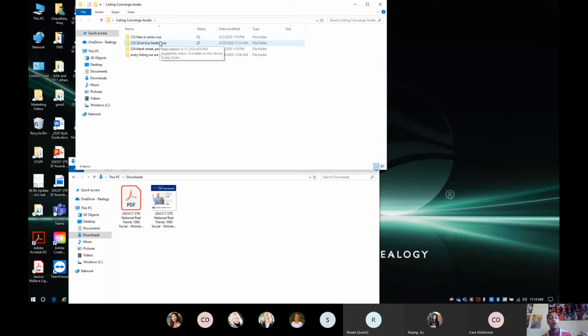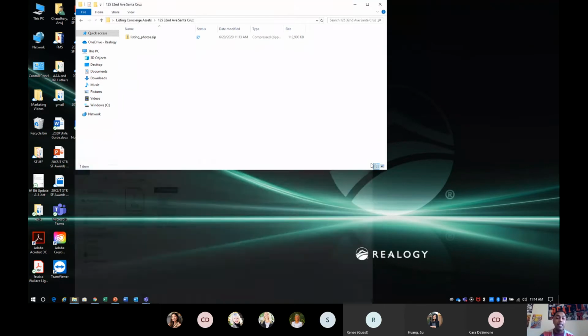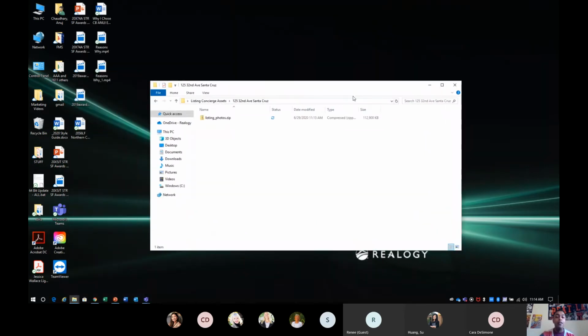Now I'm going to let go of the left click, and just like that, if I open up that folder, now my listing photos have been saved within the subfolder for 125 32nd Avenue. Perfect. Now it's a rinse and repeat for all the other assets that I want.